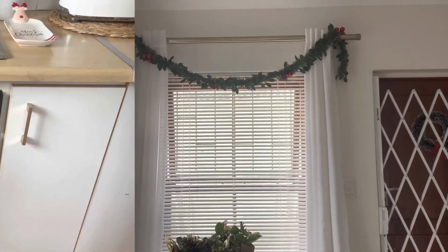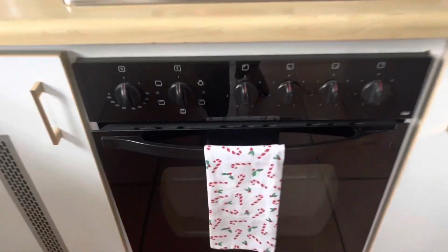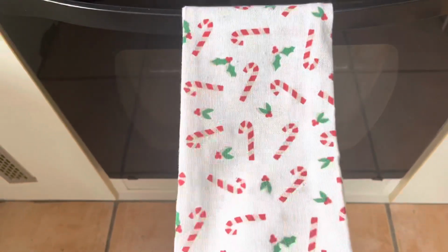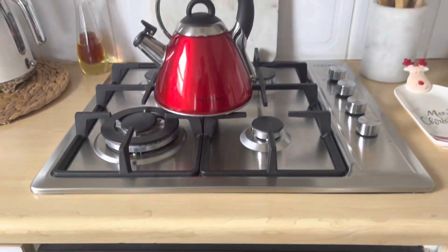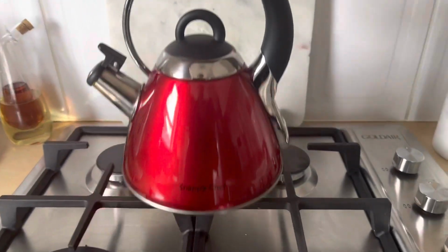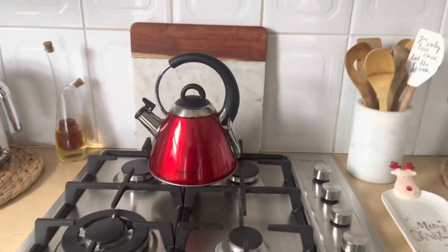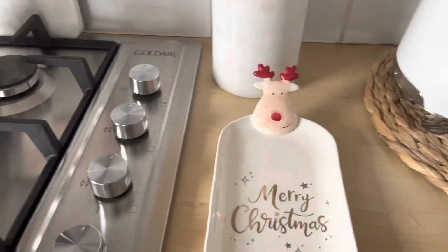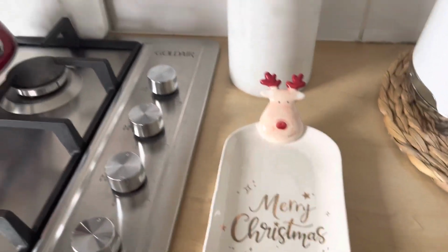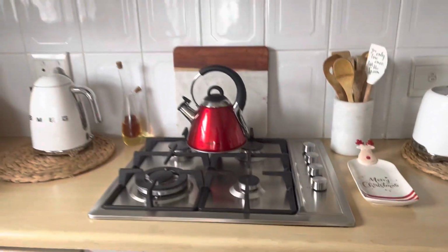So Christmas time, we obviously have this cute little, what is it called, dish tag. We've got our red whistling kettle, you know, now that it's load shedding, it's perfect to be out on the table. And like we've seen in the previous video, we have this item, which is my spoon holder.